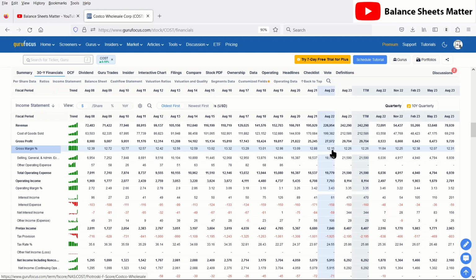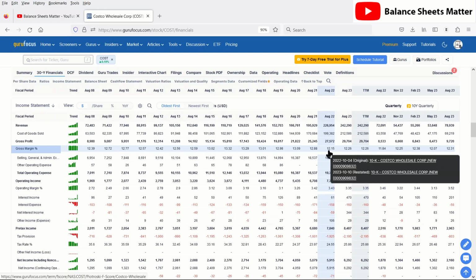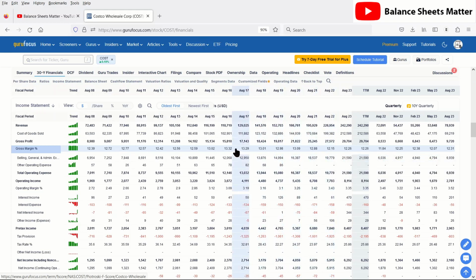In 22, when things were even worse, it was 12.15, and this was in comparison to previous years when they're around 13 and maybe just a little bit below that. But in the last about 15 years, this is about the worst gross margin they've had. But on the other side, the better side, they have been raising their operating margin. Their selling and general admin expenses have not been growing at the same pace as the revenue. So this has been adding more to their bottom line, which is a very good sign.